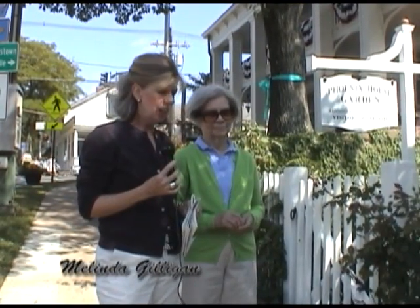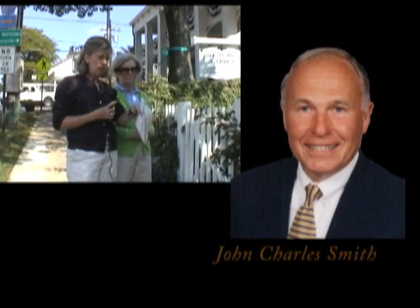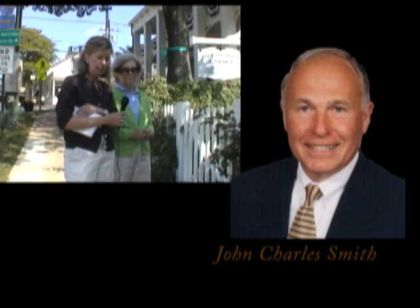Tour of our beloved Phoenix House Garden. We have been club members for many years. Betty has had a longer history of this garden than I have, but we have enjoyed working here so much. But initially, this section has all been renovated by John Charles Smith, and he planted this lavender.